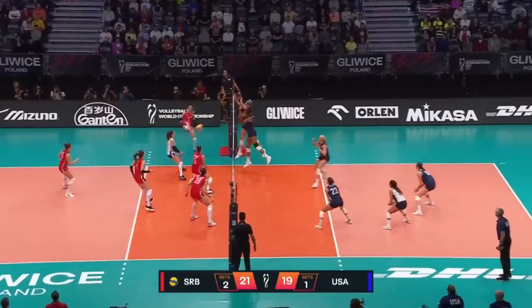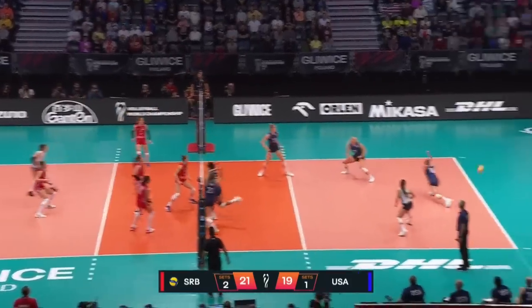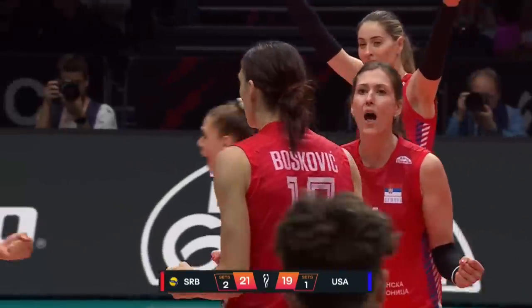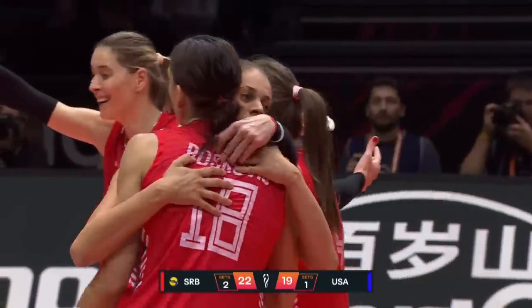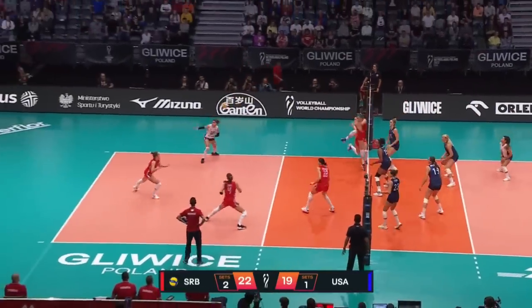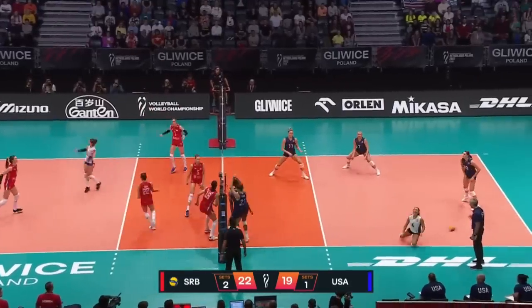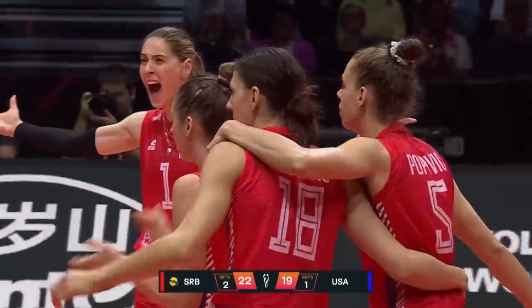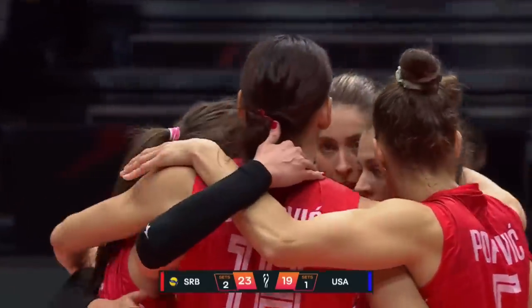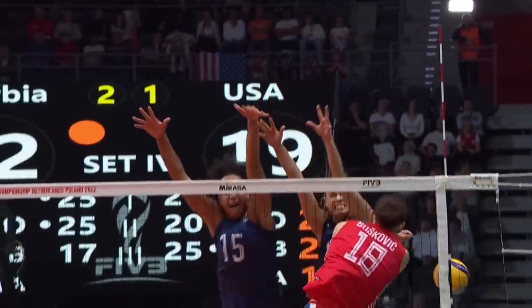Here comes Bouchat, way off the net, picked up by Pusic. Boskovic again from well off the net, and she does it again. Almost a must-take point from the U.S., it seems. Here's Drews, kept alive by Serbia. Here's Boskovic, she goes block out, and it's 23-19 Serbia. Again. And Robinson Cook was having a little bit of joy against her earlier on.